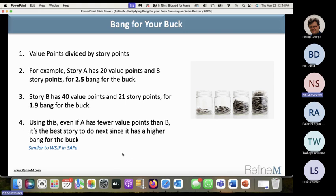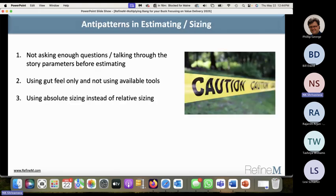All right. So anti-patterns of estimating: not asking enough questions, using gut feel only, not using tools, using absolute sizing instead of relative sizing. Why is absolute sizing an anti-pattern? Because absolute sizing is difficult and takes a lot of time. So that's why it is not recommended to practice. It may not be so much an anti-pattern as a not-so-good practice.